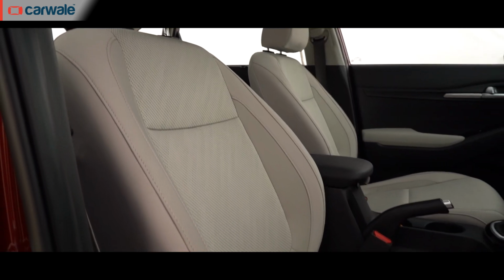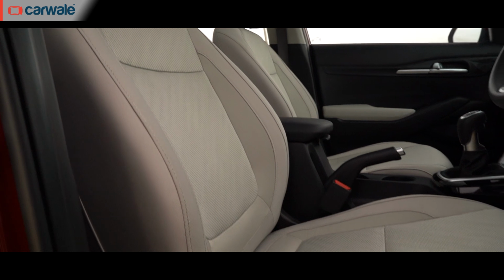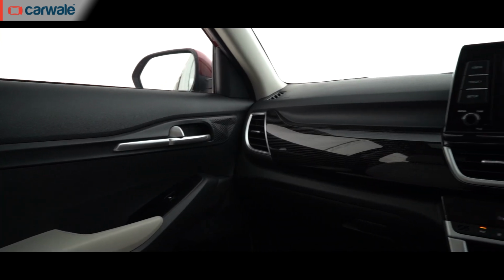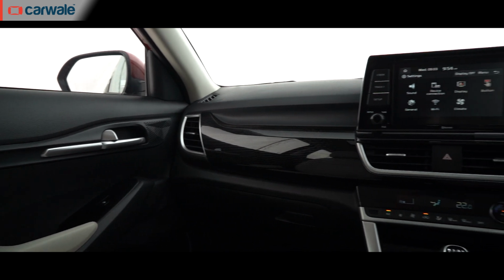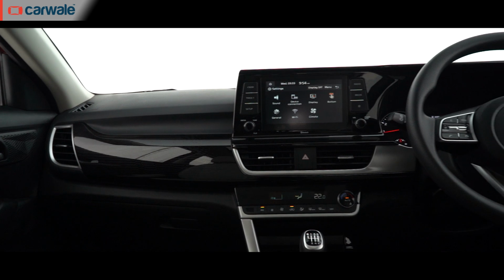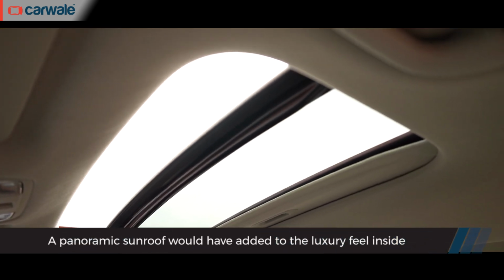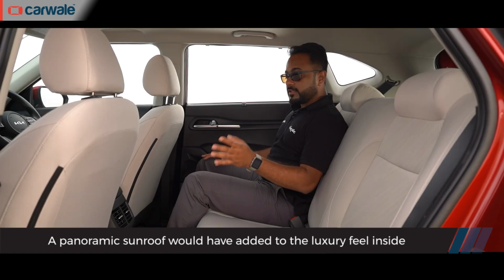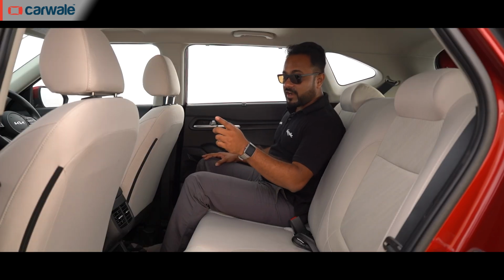In fact, it has rightly set a benchmark of what we've come to expect from SUVs these days, be it for fit and finish, look and feel, and in general, the quality of materials used inside. That said, the sunroof is small and not a huge panoramic one. Also, there are no ventilated seats in the front.